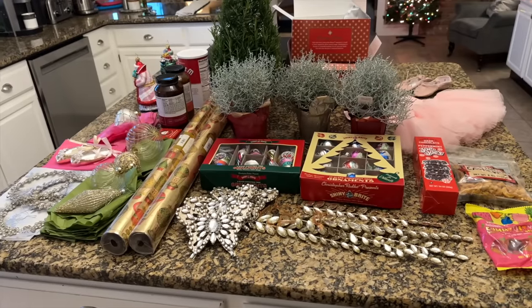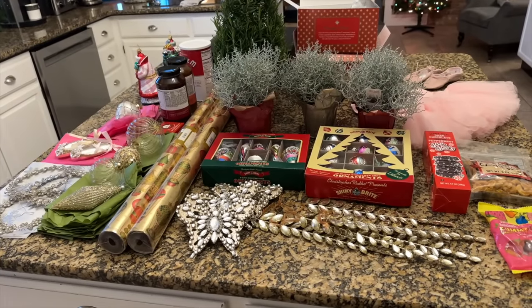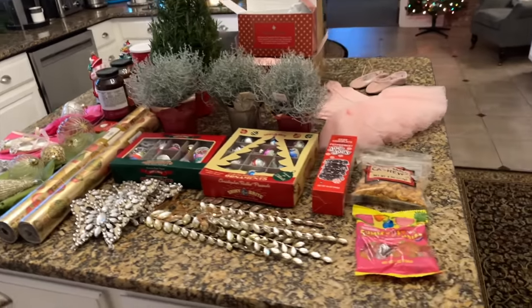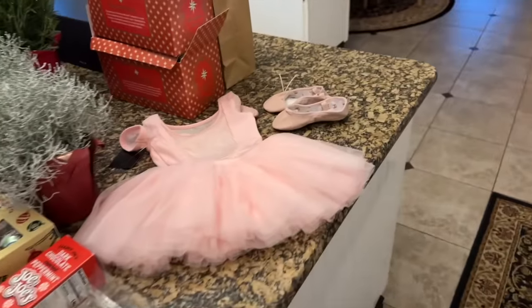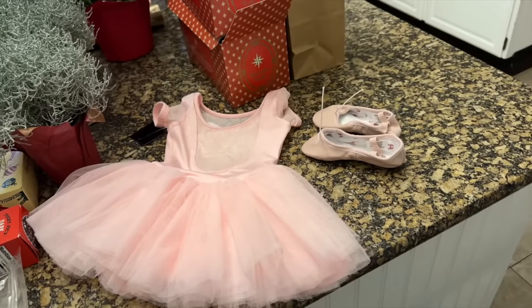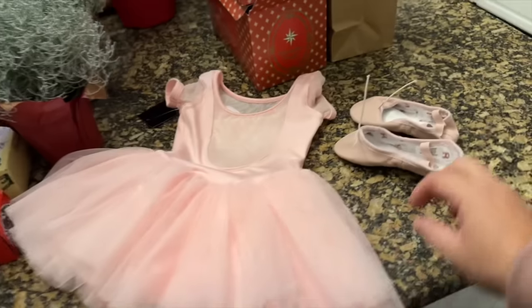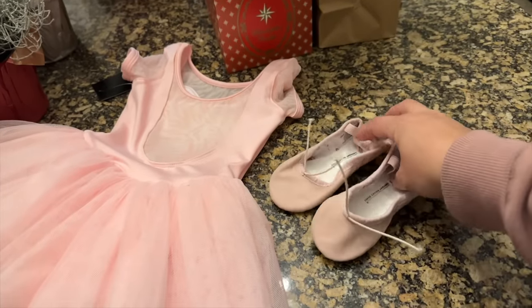All right, here it all is. Kind of a wide assortment of things, I think. There's stuff for the kitchen, some food, ornaments, wrapping paper, plants. But I wanted to start right here because this was my highlight purchase from yesterday. This is Samantha Grace's first leotard and tutu and first pair of ballet slippers.